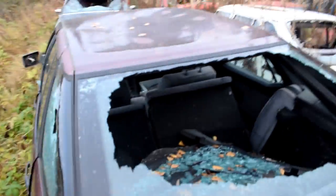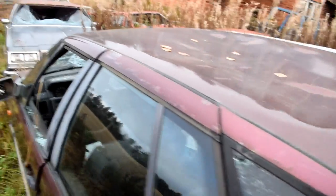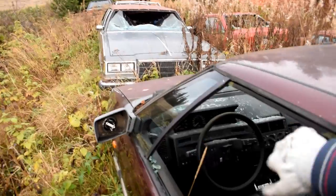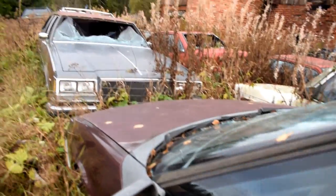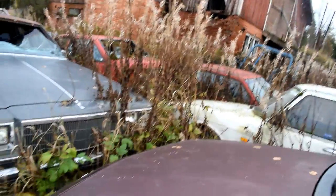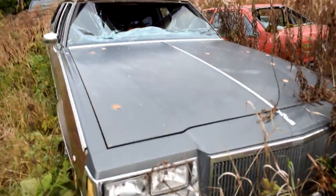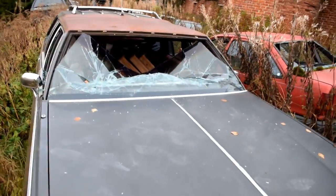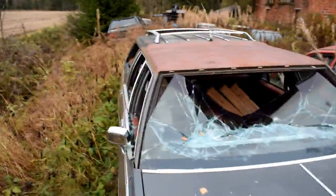And this is gonna be really dangerous and hard to get there. Oh shit, I almost fell. How are we gonna get away from this? How are we gonna get back? Another Chevy Caprice. Oh shit, this is really hard. But I think all of you would want to be in here.